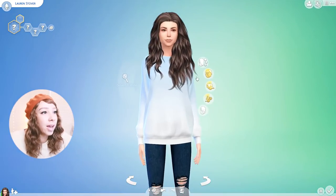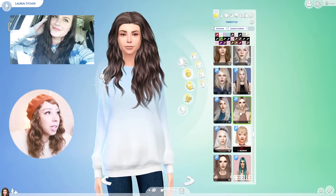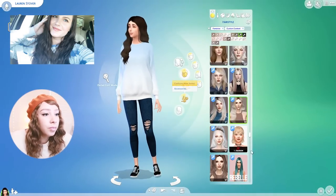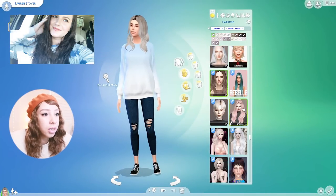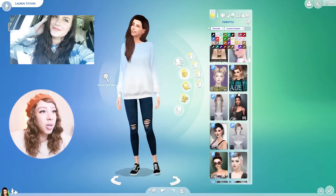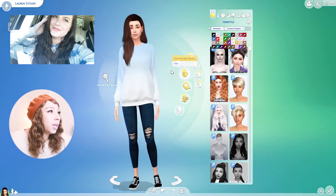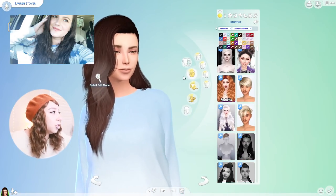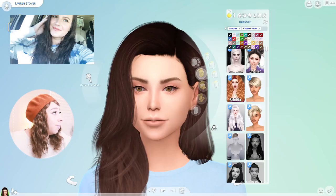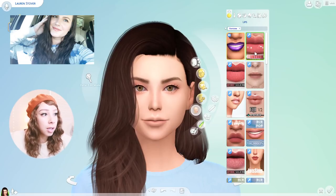I'm gonna look at some more hairs just because it's fun. Let's see if I have anything else that's better. So there's this one, which is pretty good too. There's this one, a little too short. Honestly, I kind of feel like hair is a make or break thing when you're making Sims. If you get the hair wrong, then it's not gonna look like the person. This hair is pretty close to the pictures that she sent me. I wish it was a little bit wavier, but it looks like her.